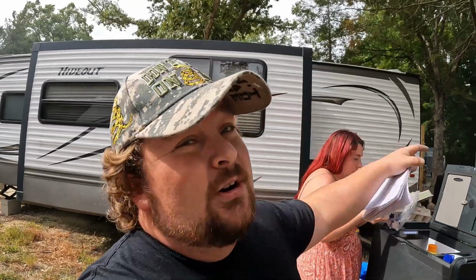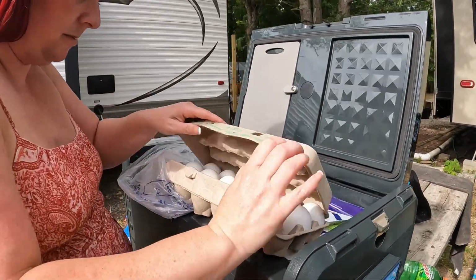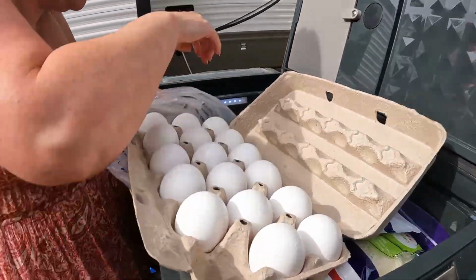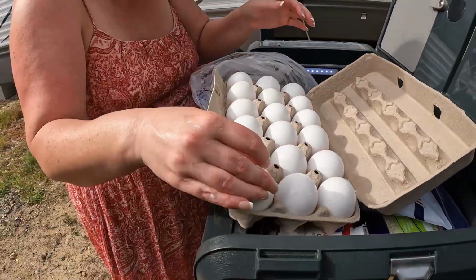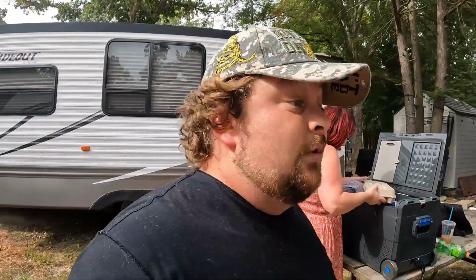Yeah. These are all really great actually too, not only if you have limited space in your RV or even your house, but if you're going tent camping or maybe primitive camping and you have to go far to the grocery store, but you want everything to keep cool. You can bring this in your car, plug it into your DC outlet. Hey, we're missing an egg. There it is. Okay, don't mess with my eggs. So that's also another option of how you could use it.